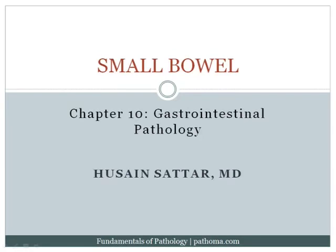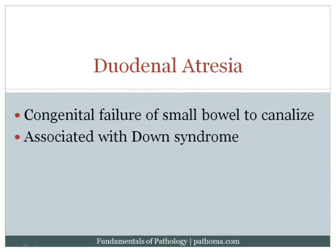Okay, next discussion concerns the small bowel. The first disorder is duodenal atresia. Again, when you have something that's atretic, it ends in a blind loop. And so basically the idea here is that the duodenum ends in a blind loop. The reason why we get this is congenital, and it's failure of the small bowel to actually canalize.